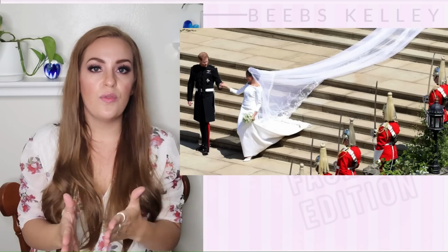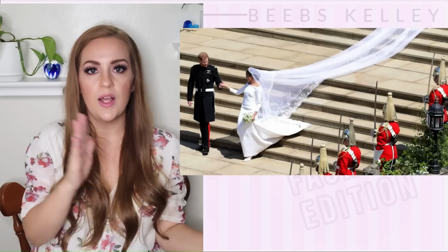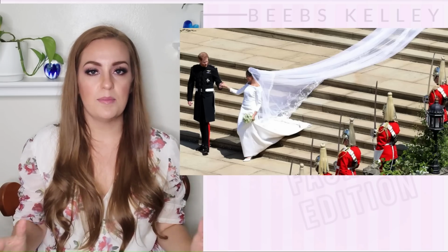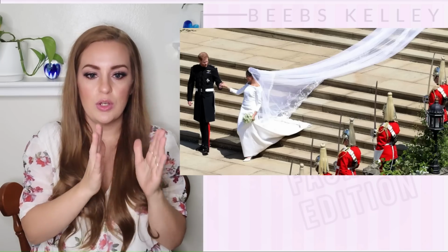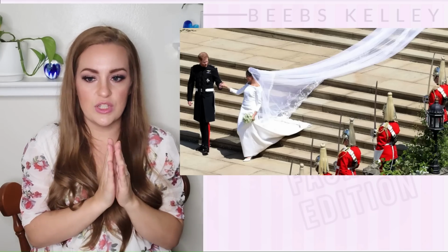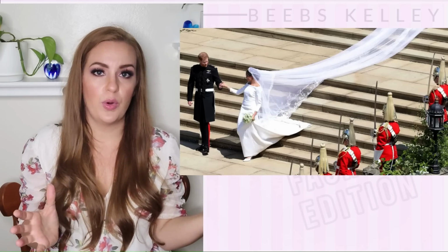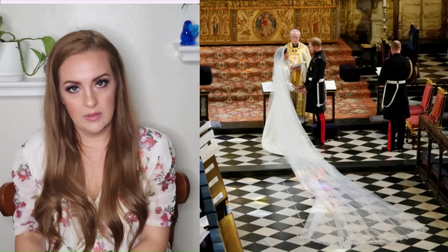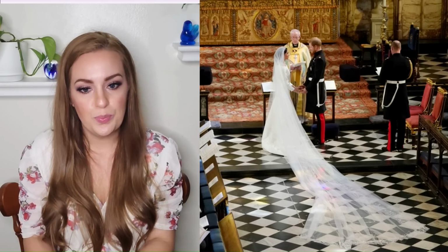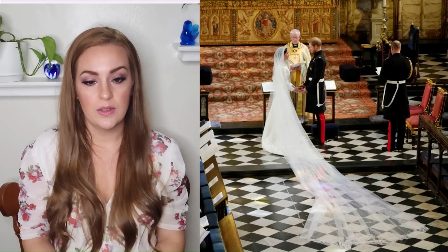But it looks so very much like there's the veil and the dress and they're two different vibes. What do you guys think? Just like one solid piece of fabric, no embellishments or whatnot, and then this disjointed veil with tons of embroidery that was so over the top. Something this simplistic also has to be perfectly fitted.